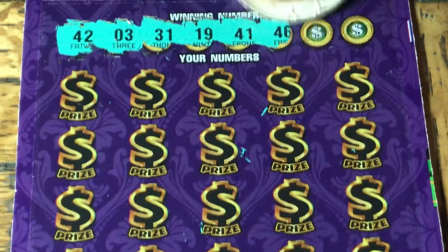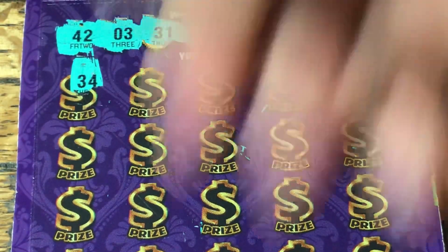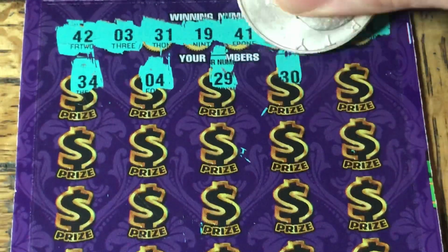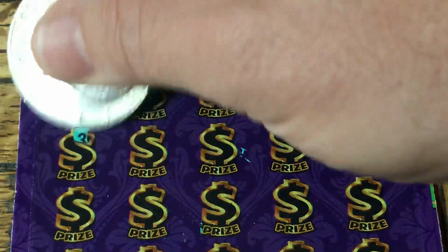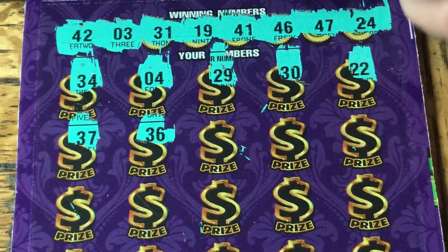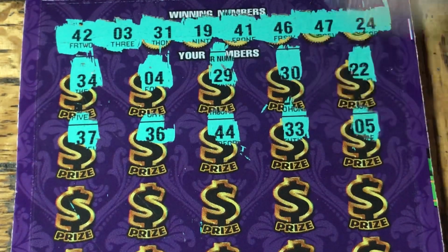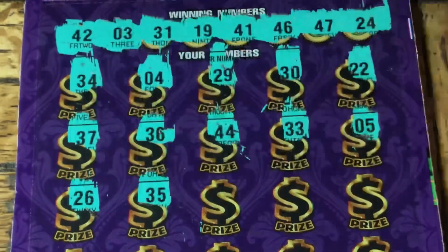42, 3, 31, 19, 41, 46, 47, and or a 24. 34, we need at least 50 bucks back to break even. Number 4, 29, no. 30, no 30. Double 2, 37, 36. Double 4, double three. What is it? Double, double, double? Number five. No. 26. 35.